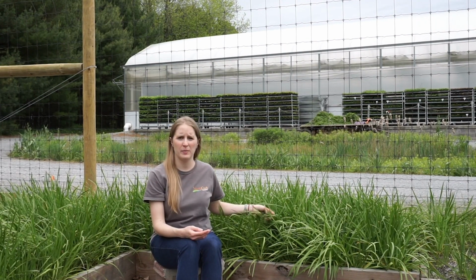We propagate from seeds, from cuttings, from tissue culture, and from divisions. Here behind me we have a bed of Allium cernuum, and we use this bed to collect seed from the plants when the seed matures. There are seed companies out there that focus on native plant species, but sometimes we can't get a particular species we want to grow, or we can't get the seeds in a large enough quantity that we want to use.